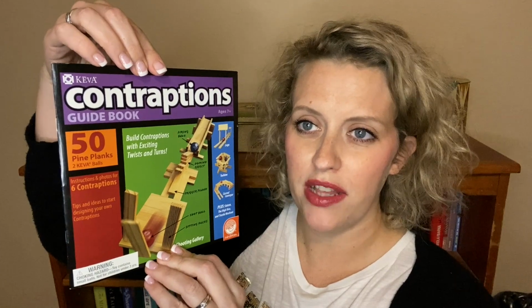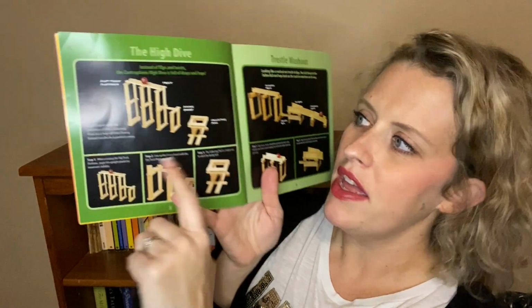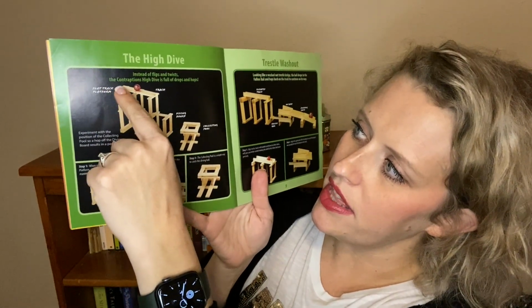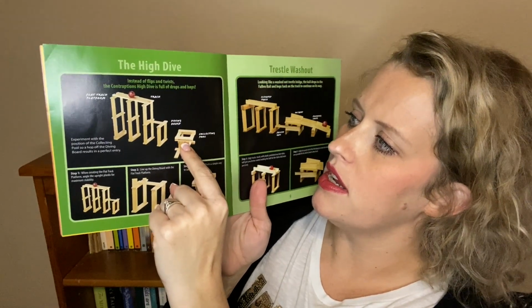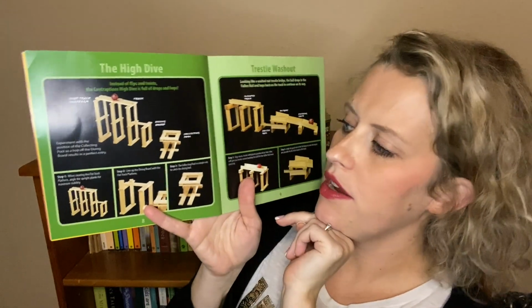It comes with a booklet to guide you on different challenges of things you can build. So let's see. Here's the high dive. With this one, you build a stand and then you roll the ball and try to make it go into the pool here. There's all sorts of different ones.